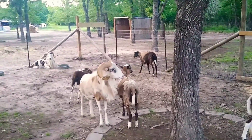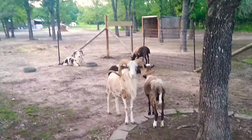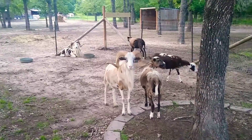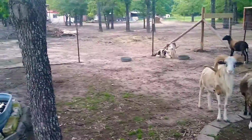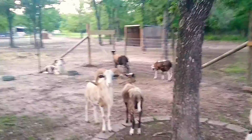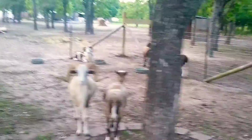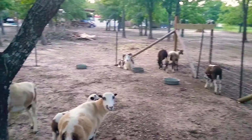But we're probably gonna make another smaller section in here, so we can catch them and trim their hooves or whatever we need to do. But this is good for now. Before, we were trying to catch them in this big field and you had to use like a four-wheeler to corral them, which was really a pain. But this will be good. Anyway, that's it. Nothing fancy, but it'll do for now.